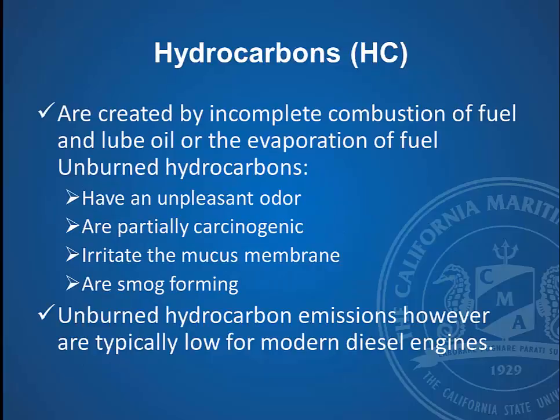Hydrocarbons are created by the incomplete combustion of fuel and lube oil, or the evaporation of fuel, and these are unburned hydrocarbons. They can have an unpleasant odor, they're partially carcinogenic, they can irritate the mucous membrane, and are smog forming. Unburned hydrocarbon emissions, however, are typically low for a modern diesel engine, specifically with electronic fuel injection. You will not have much unburned hydrocarbon emissions.